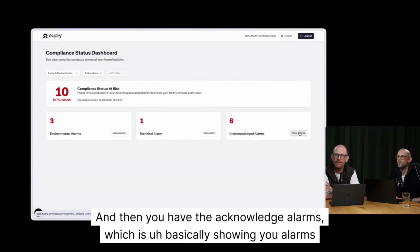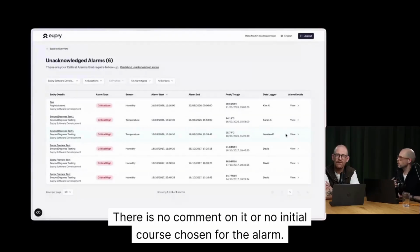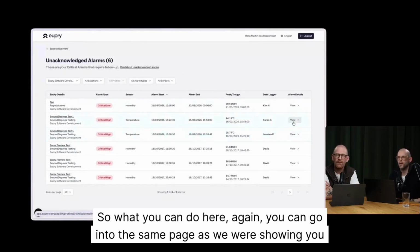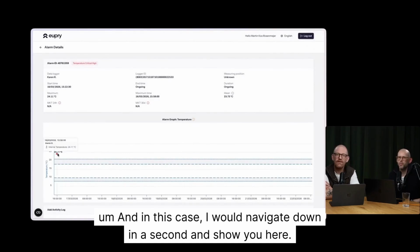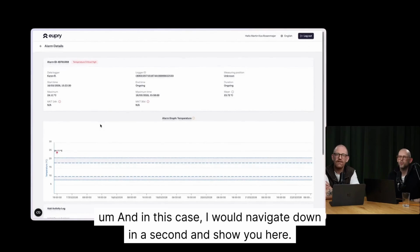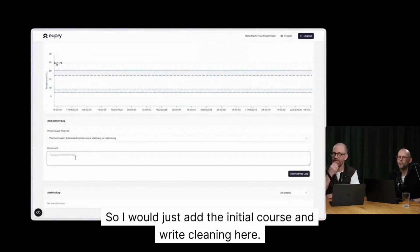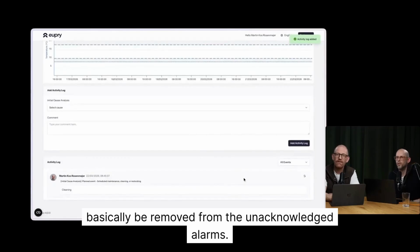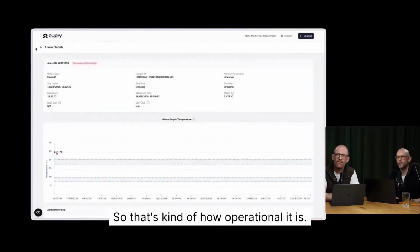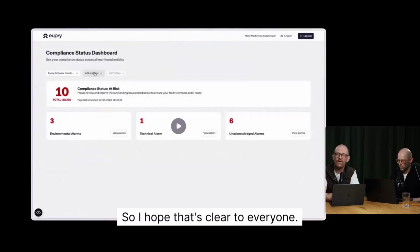And then you have the unacknowledged alarms, which shows you alarms where there is no comment on it or no initial cause chosen for the alarm. So what you can do here, again, is go into the same page as we were showing before in monitoring. In this case, I might know that this is actually a planned event, the cleaning. So I would just add the initial cause and write cleaning here. I would add it to the activity log, and then it would be removed from the unacknowledged alarms. So that's how operational it is. This can be your task list, right? Like that you were sitting and looking through here. Totally. So I hope that's clear to everyone.